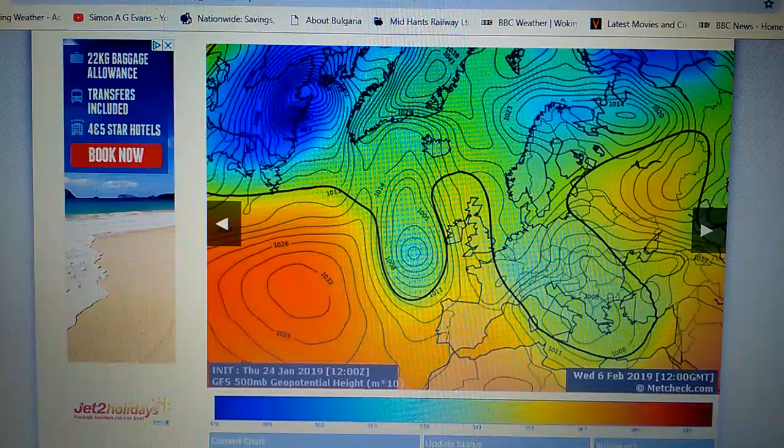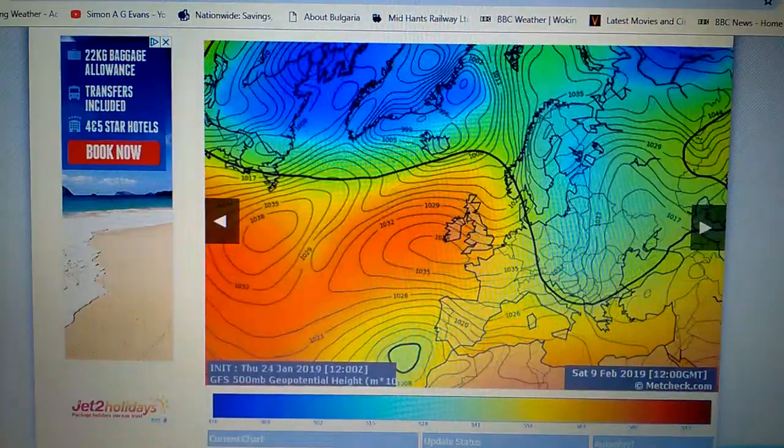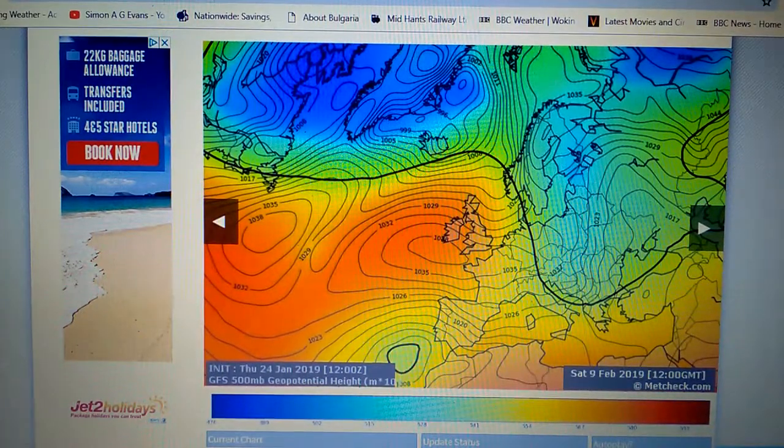Take care. And then look, we're south of the jet stream by the 7th of February. High pressure building over us, if this computer model's right. Westerly winds, quite mild. Well, that's that.